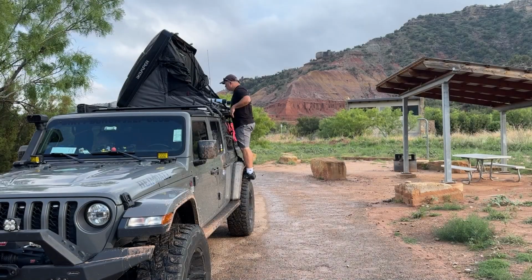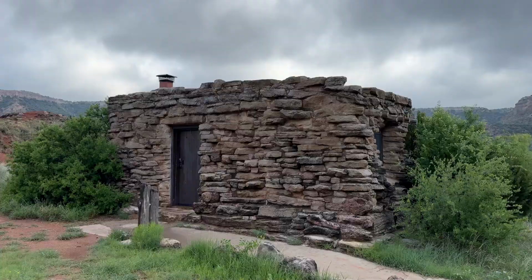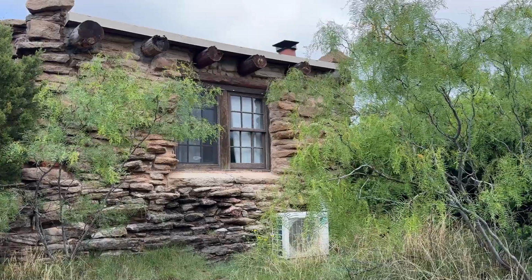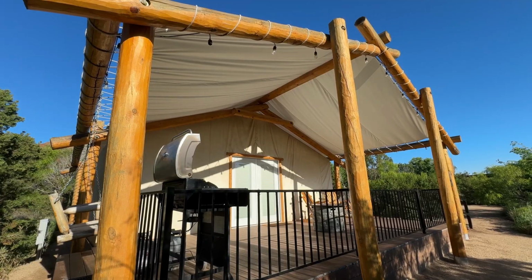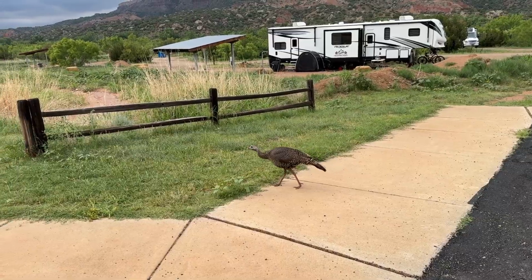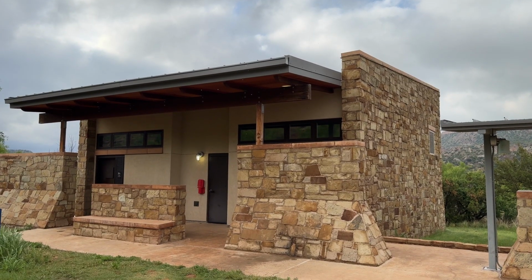And speaking of having a place to come in out of the rain, there are several options here for those who would like to stay in Palo Duro. They have several cabins that are available for rent. They now offer glamping if that's your thing, and they have several camping areas. We opted to stay in the Juniper camping area and found it to be a great campground.